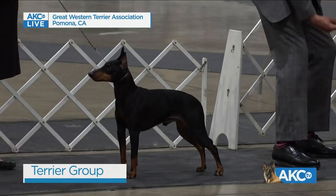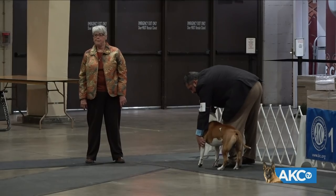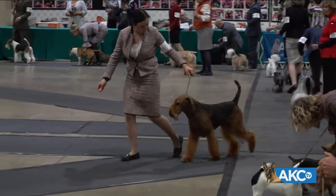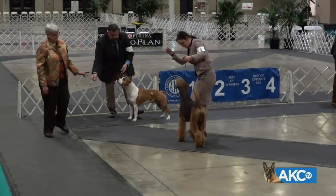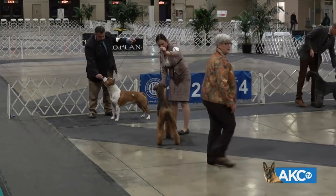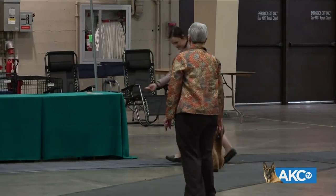And we're going to start with the Airedale Terrier. Long-legged terrier used to hunt and flush game. During wartime, they acted as sentries and messengers. They're very friendly personalities, but they will not back down when challenged. This is Rex. He is 21 months old from Fairfield, California.